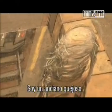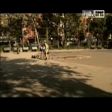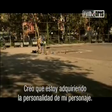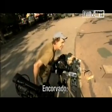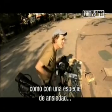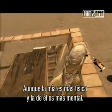Oh, I'm such an old, groaning, stiff old guy. I think I'm taking on the personality of my character here. Stooped, in some sort of angst. Although mine's more physical, I think his is more mental.